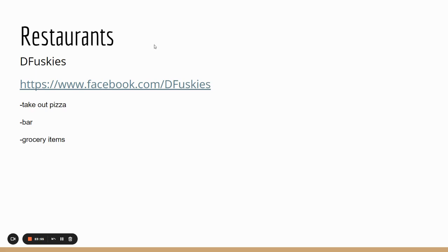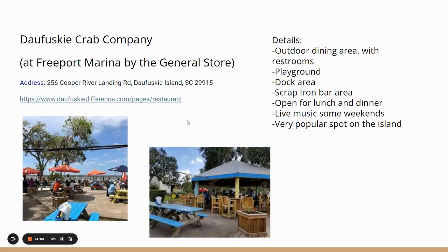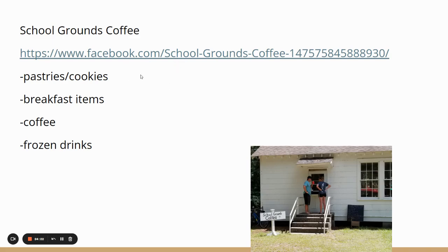So restaurants. And again, these can change, but Daufuskie's has, of course, takeout pizza and a bar and grocery items. The Crab Company, super popular spot. A lot of people come over from Hilton Head on their boats. They have an outdoor dining area, restrooms, playground. Of course, you can dock your boat, and they have the Scrap Iron Bar and live music some weekends. School Grounds Coffee, they have pastries and cookies, a lot of breakfast items and coffee and frozen drinks. We really love their lemonade and their scones. And while you're there, to the left is a little basketball court too.